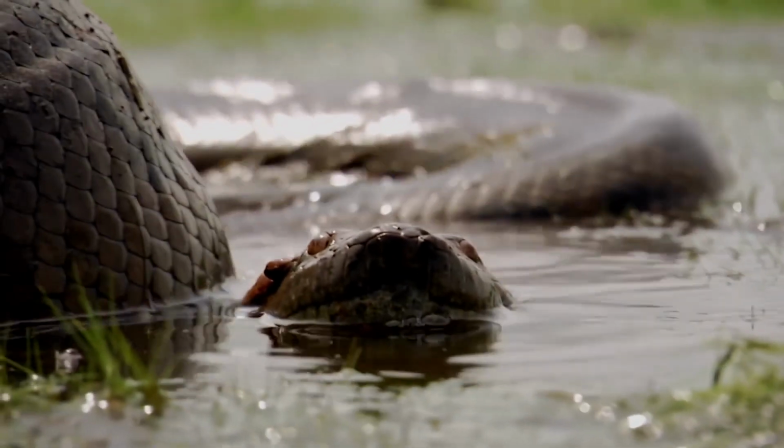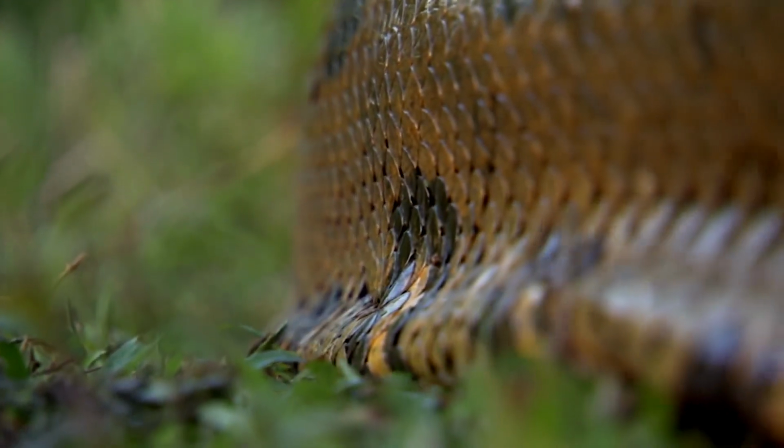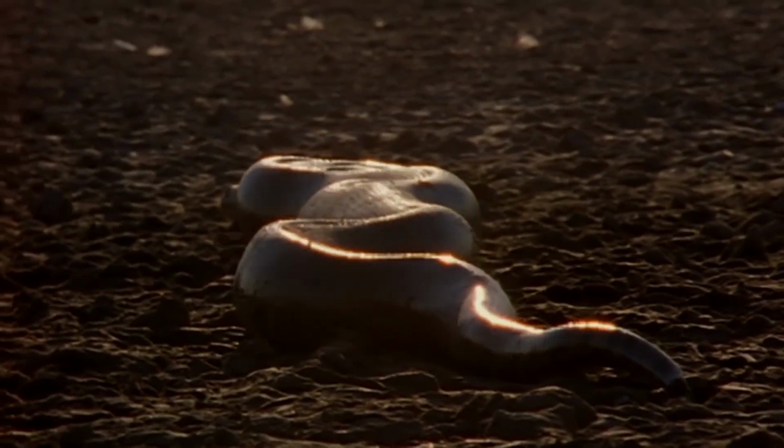We have all seen horror movies about anacondas where things usually go wrong. But I became fascinated with these rather large creatures and needed to see one in person for myself.